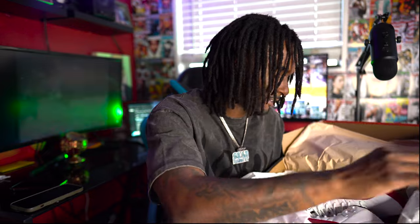So it started off with this. It ain't clean right now. I felt like a kid on Christmas when I opened things up earlier, man. But look, it started off with this little tan wrapper. You know what I'm saying? Then you got the little white wrapper. And then you got the shoe.